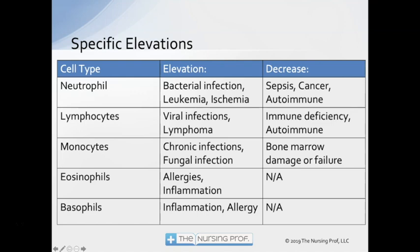So with our neutrophils, if they're elevated, it typically indicates a bacterial infection. Could be leukemia, could be ischemia, but in most cases it's going to be a bacterial infection. So this is that shift to the left that we often hear about. The shift to the left.